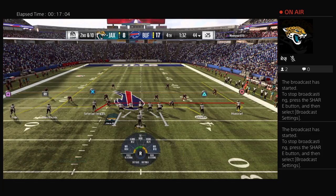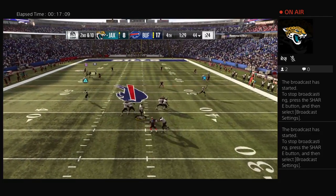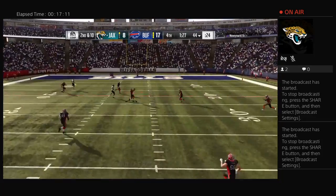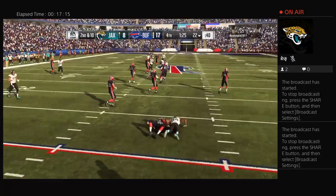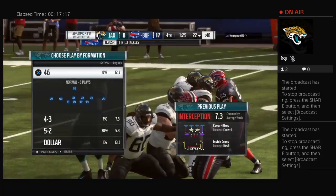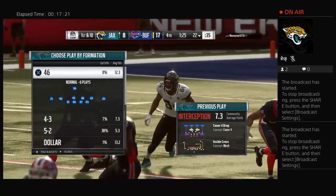So I would think about spreading things out, putting it on the receivers, make them win those one-on-one battles on the perimeter and find their way open. He's going to let it fly. And this is intercepted, and that should do it. Picked off at the 20, and they're going to take over right there at the 22-yard line.